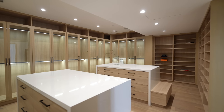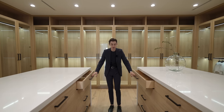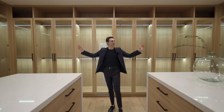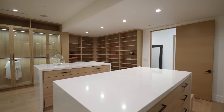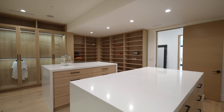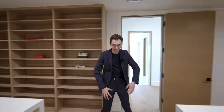We've got two built-in islands, which is something you do not often see in these primary closets. That's a great feature to have. You've got the natural toned custom cabinetry, all soft closing here, floor to ceiling, built-ins throughout. You've got the glass paneled cabinetry. And if you take a look on my left, I mean, shelving all over the place. Spots to have your shoes, your hats, your jewelry, anything you could possibly imagine here. You've got enough space for it, I can promise you that. Then you've got some built-in bench seating on those islands as well.